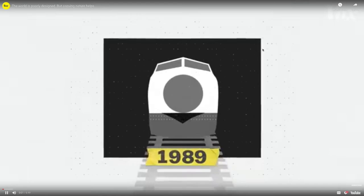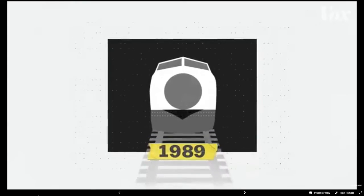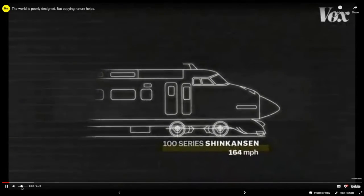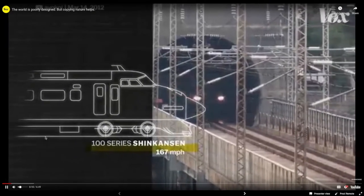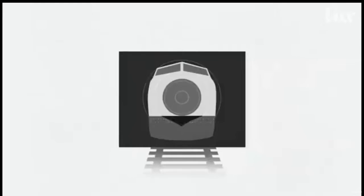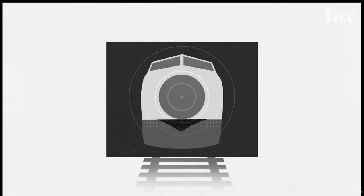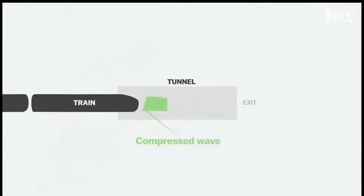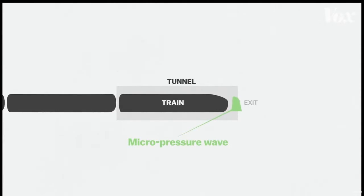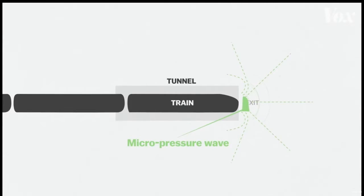In 1989, Japan's Shinkansen bullet train had a problem. It was fast, really fast, like pushing 170 miles per hour fast. But every time it exited a tunnel, it was loud. The noise came from a variety of sources, but whenever a train sped into a tunnel, it pushed waves of atmospheric pressure through the other end. The air exited tunnels with a sonic boom that could be heard 400 meters away. In dense residential areas, that was a huge problem.